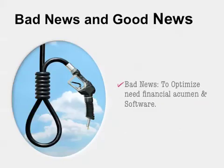There's bad news and good news. The bad news is to optimize this system with all these 4 concepts, you have to have pretty sophisticated financial acumen, and you also have to have pretty sophisticated software that actually sends you messages throughout the month advising you what you have to do.